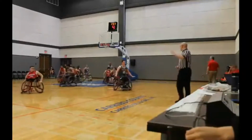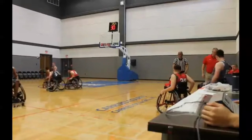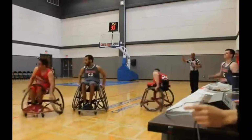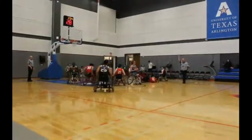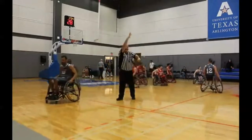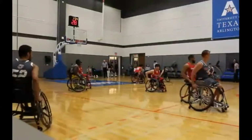Double zero off his hands and out of bounds. Nebraska's ball. 52-34 Nebraska with a minute and 57 seconds left in that game. Nebraska throws it out. 13 throws it out to 12. And he is fouled by number 32 of Penn. Nebraska will take the ball out of bounds.